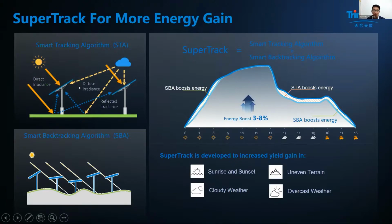of diffuse irradiance and reflected irradiance there is in the total irradiance. So this data has this range. Basically, if the diffuse irradiance percentage is high and the ground is more uneven, you will get more gain compared to the traditional tracking algorithm.